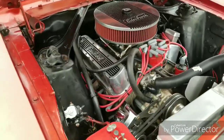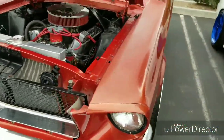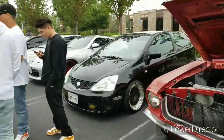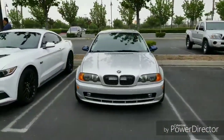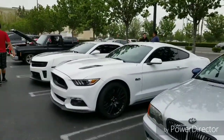Wow. Wow, that's just hard. You got the SI Civic right there. Right here, we move forward. Ooh, M3? It's an E46. Oh, what is that? A GT? Mustang GT, maybe?